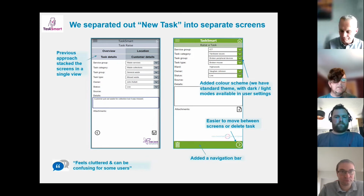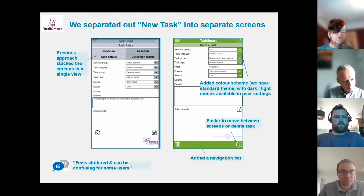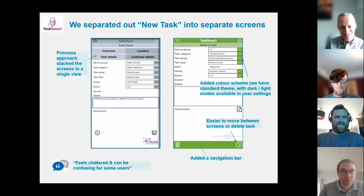Yeah, it's part of this phase of the build, isn't it? All the functions are in there now. Now it's about making it usable, clean, prettier. Exactly, focused on the user experience rather than on the does it work, which is where we were for the first part of the build. It's a good position to be in. That's a definite.